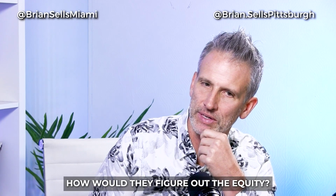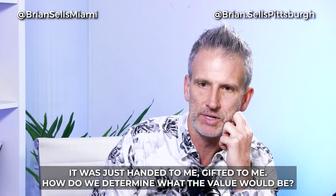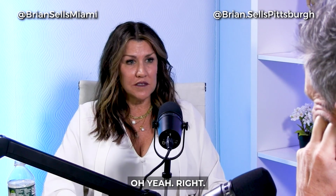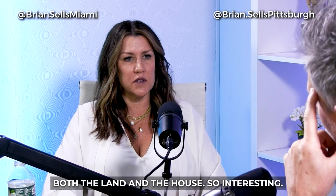How would they figure out the equity? Let's say my grandparents gave me this lot. I didn't buy it. It was just gifted to me. How do we determine what the value would be? Basically, it's going to be the appraisal. The appraised value is going to give some significance to both the land and the house.